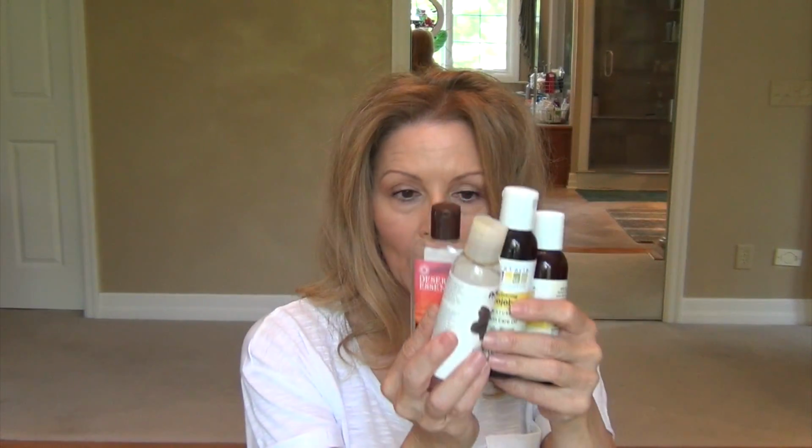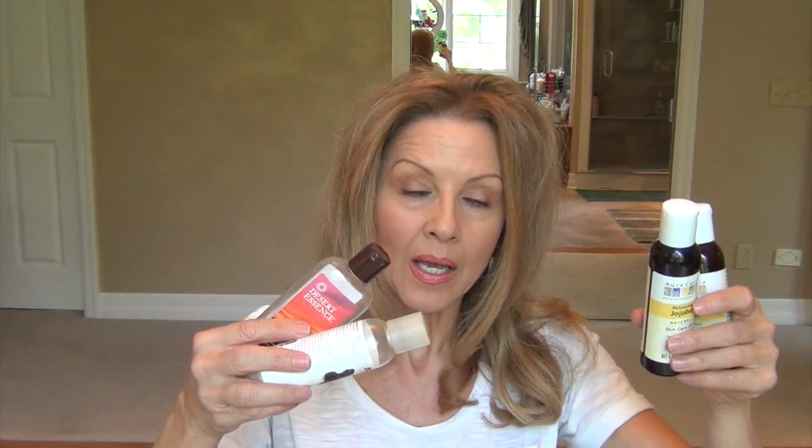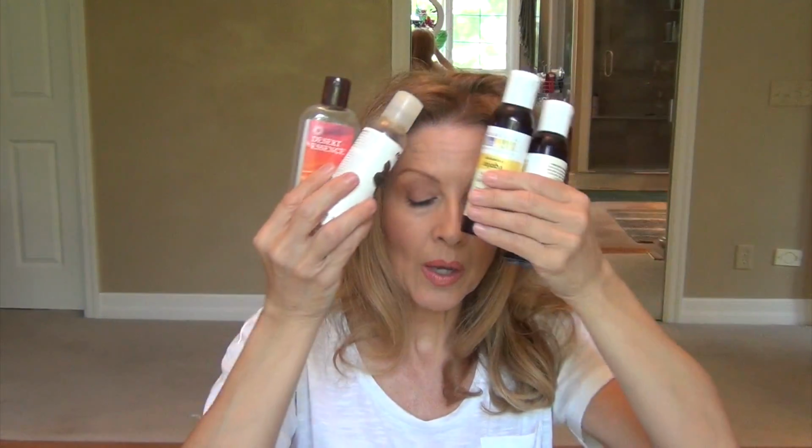But jojoba oil was fabulous, and another reason why jojoba oil is good for skin problems during the day is because it really does soak in and it doesn't leave that greasy feel like some oils do. I highly recommend jojoba oil.